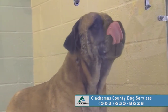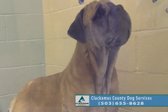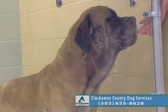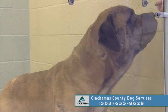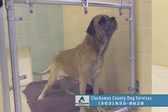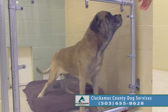Hey, big guy. He's a very sweet guy. You're fogging up the glass there. And we got him on some pain management because his back hips, as you can tell, are a little bit weak. And he's gotten quite a bit back in his stride since he's been in our care. He's not quite on the adoptable page yet. We're still working on his health at this point, and seeing how he's going to do.